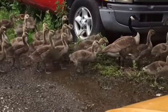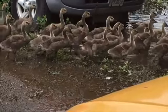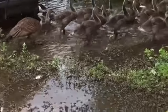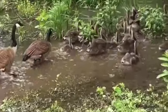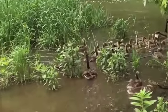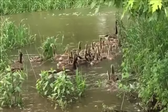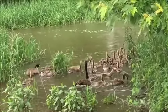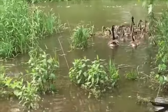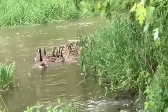Getting bigger. A couple of them are kind of small. You can tell the tails are starting to get the more mature tails. Look at that current. But they're strong enough to swim against it. It's amazing.